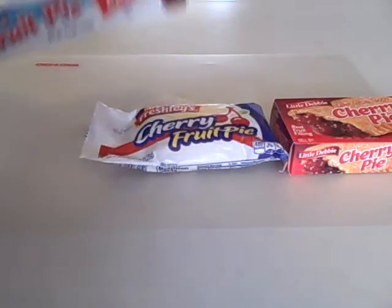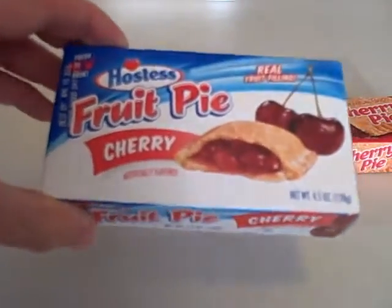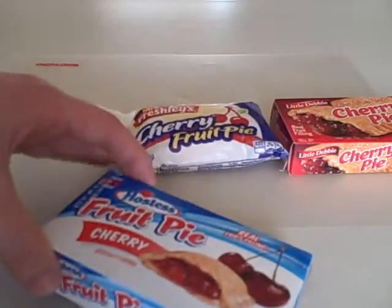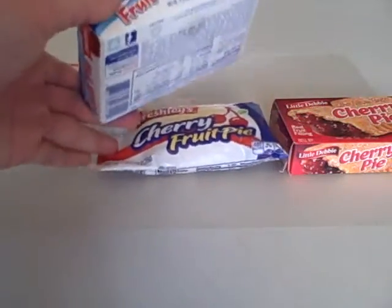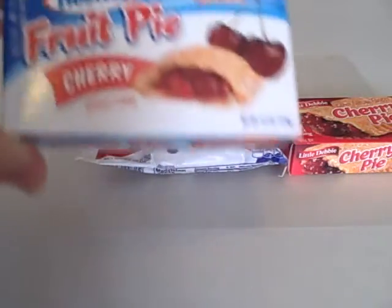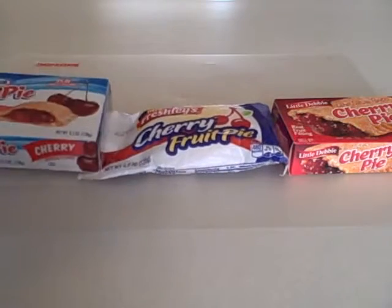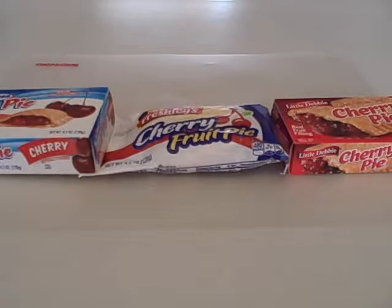You may notice something though. A while ago, like back when they first made these, Hostess used to package theirs like these in these little wax paper containers. Now they're doing the same thing as Little Debbie's and putting them in boxes. Possibly because it was more environmentally safe for your planet.